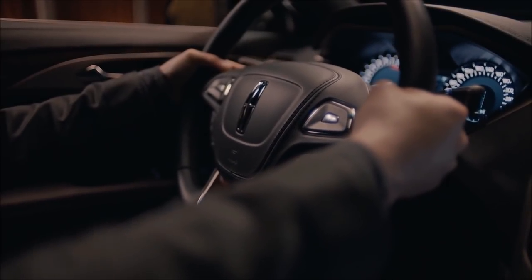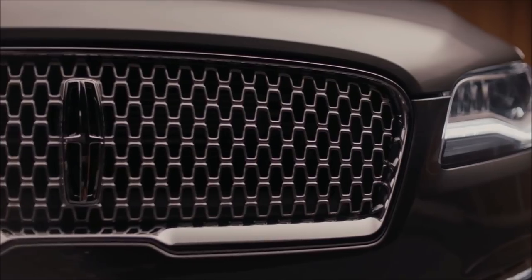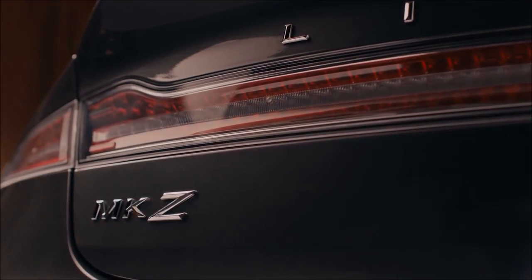With head-turning style and power to spare, the MKZ evokes an array of emotions in every drive, like quiet confidence, effortless control, and pure exhilaration. With the Lincoln MKZ, it's like that.